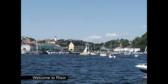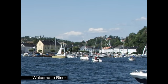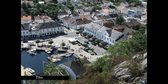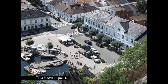Welcome to Risor. It's a small coastal town between two dramatic fjords in southeast Norway. The town itself has a population of 4,000, with another 3,000 in the surrounding district. It is rich in history, culture and art, and it's only 3 hours from Oslo.